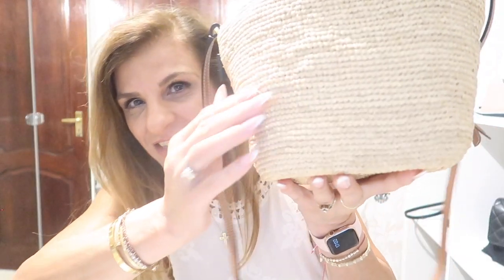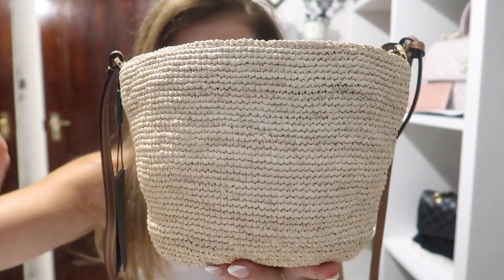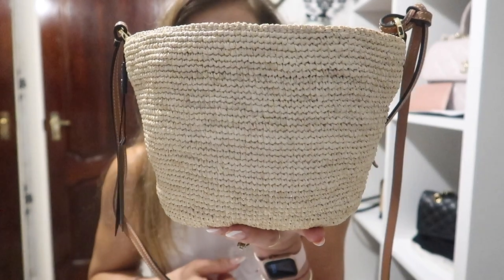And this was the one I was trying to decide between. I'm still looking at this. This took me ages in the shop. Oh, what is wrong with my camera? And it seems to be focused. There we go. Can we see that?